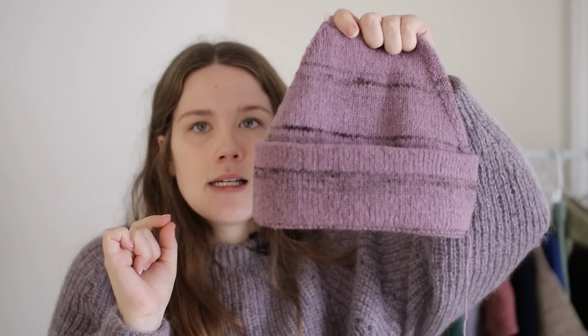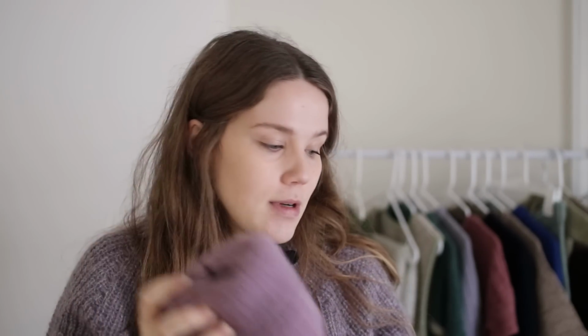So no, I like the pattern. I think it's great. I think I'd knit the pattern again in a different yarn, but I'm going to frog this just because it's not fully done. And I don't think I would wear this as much. So that was my first project. Successful knit, but not successful product because of my own misjudgment on the yarn. So that's project number 1.